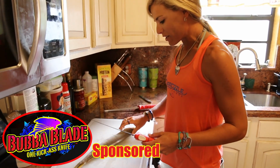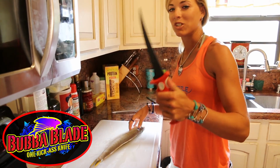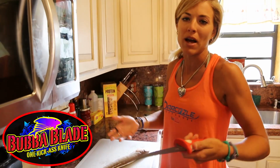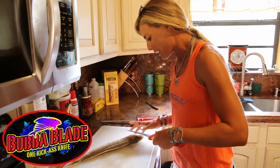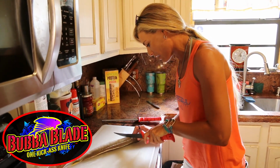Okay, gonna fillet this fish now. And if you guys have been watching the videos, you know this is my go-to knife, which is a 7-inch BUBBA blade tapered flex. 7-inch tapered flex made by BUBBA blade knives. And it's an awesome product. So I just sharpened it up with my sharpening steel. And I think I'm just gonna go ahead and make a cut. And just do this like I would do any other fish. Just the same kind of fillet.